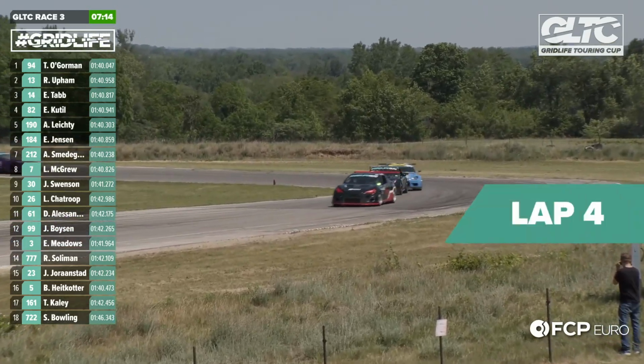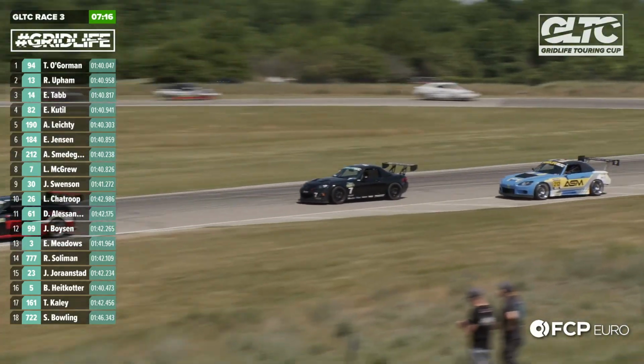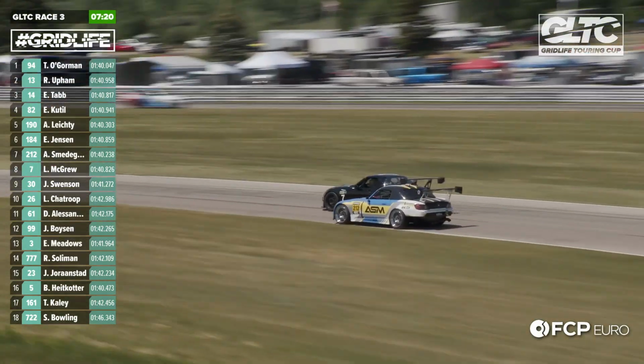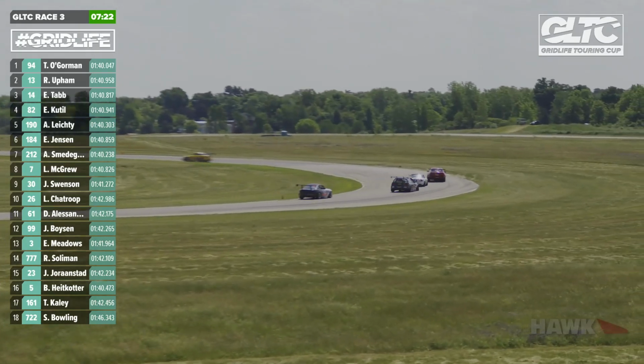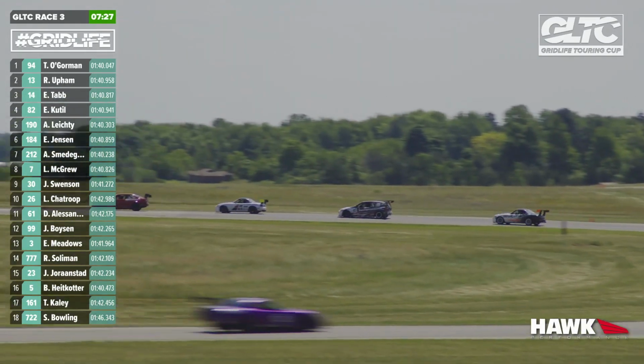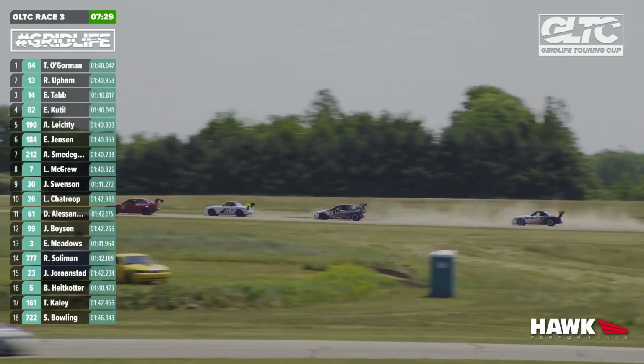3 cars behind Eric Jensen, or make that 2. Jensen, McGrew, and then Andy Smedgaard. So McGrew actually got by Smedgaard because Smedgaard got held up by Jensen. So a bit of an accordion effect here, but Smedgaard's not going to wait in the end. No, we're going to have some good racing here. Towards the end of the race, all these guys are going to be slipping and sliding all over. We're going to have to see some good racing.